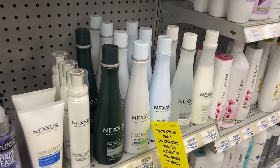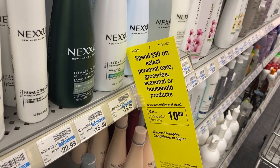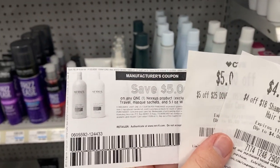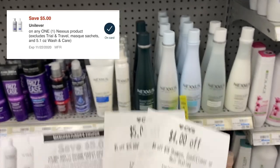Then I'm gonna grab some Nexxus hair care. These are spend 30, get back a $10 extra buck. So I'm gonna grab two of these shampoos for $15.49 each. That's gonna bring me to $30.98. I'm going to use a $5 printable coupon from coupons.com, as well as a $5 digital coupon on the CVS app.